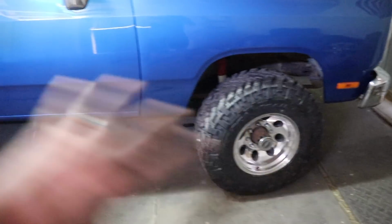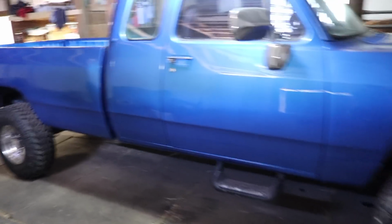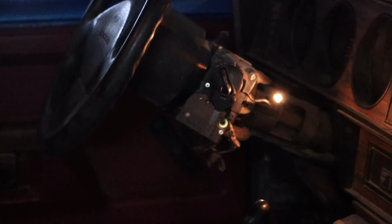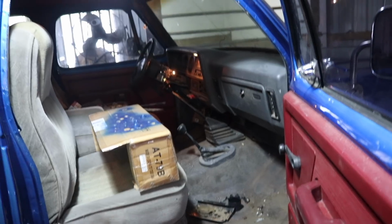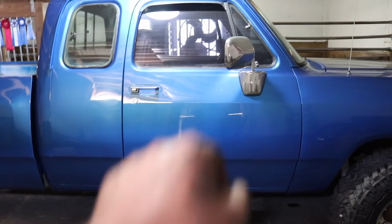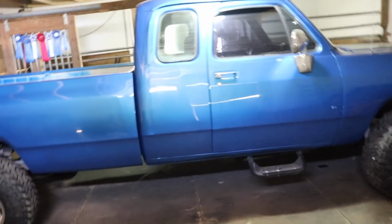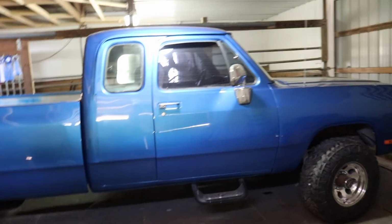New shocks all around, bumpers on, and slowly but surely, guys, slowly but surely. Quick recap if you didn't see yesterday's video. Truck does now start up with the turn of a key. So now you can just literally turn the key and start the truck. You no longer have to stick a screwdriver in the ignition area and try to get the thing to fire up that way, which always worked, but it's just not as ideal as actually having a set of keys that you can put in the ignition and start the truck with.